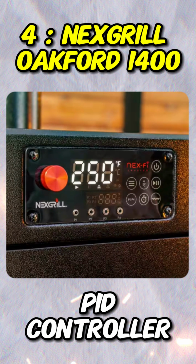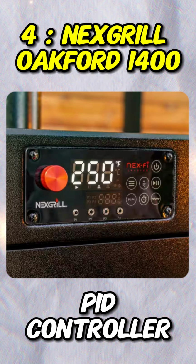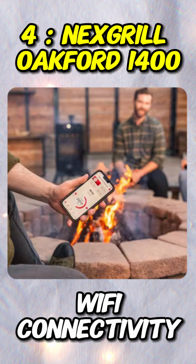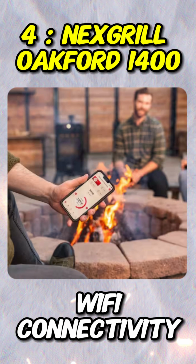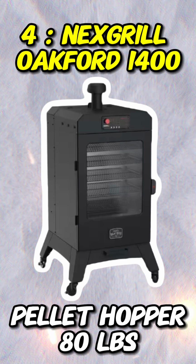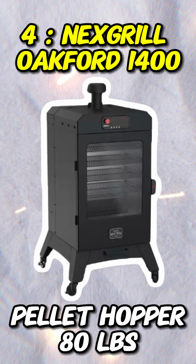Notably, this Nexgrill Oakford 1400 also features a control panel running a PID algorithm for improved temperature accuracy over older pellet grills and smokers. It also comes with Wi-Fi connectivity and app support, so the performance of the pellet smoker and the internal temperature of the meat can be monitored remotely. In terms of the pellet hopper, the Oakford 1400 has a massive 80-pound pellet hopper, which will meet any requirements, even long smoking sessions in winter.